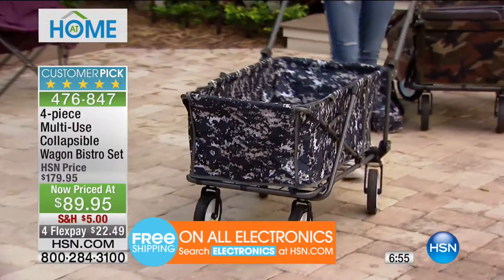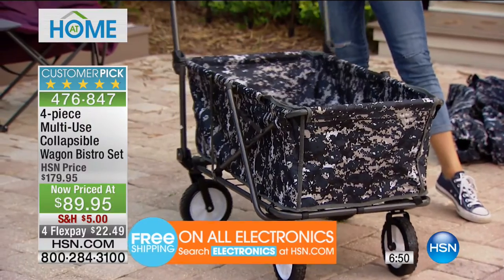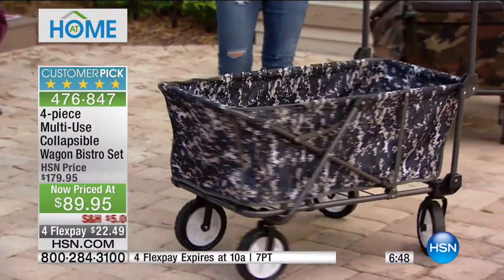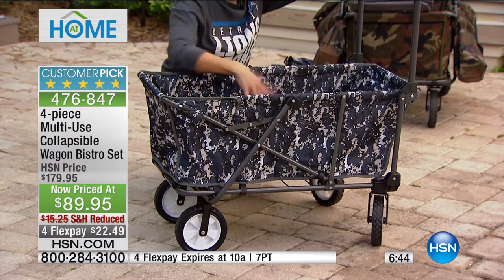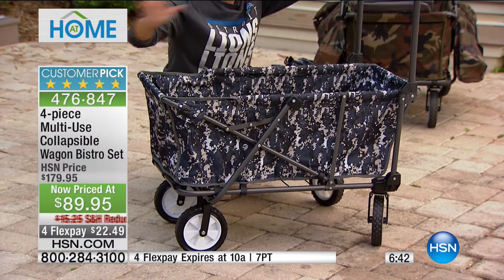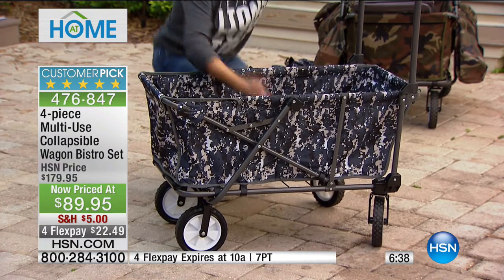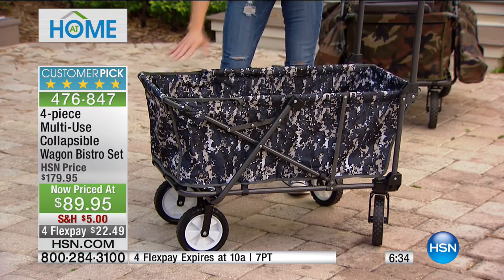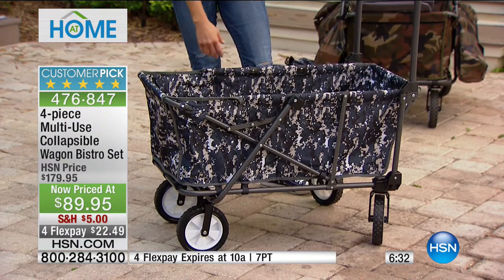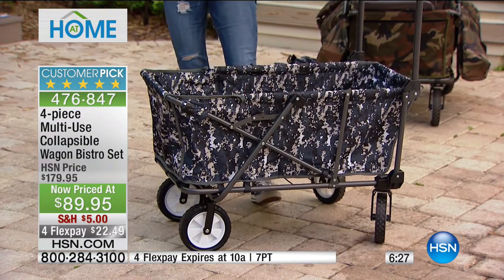Other than at all my sporting events, the place that I use my wagon most is in the garden. I'm a gardener, and I love that I can come home from the store, load this bad boy up with all of my mulch, toss all my plants in there, and just make one trip out to the garden. And that's wonderful because once I get there and I unload everything, I can now use that tabletop to either put my phone or my music or my drink or even plant my plants, fill up my pots and stuff.